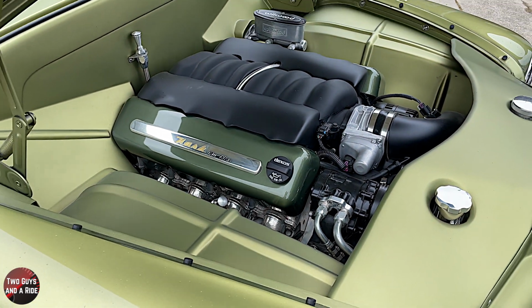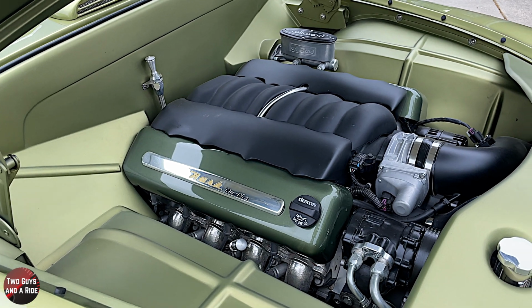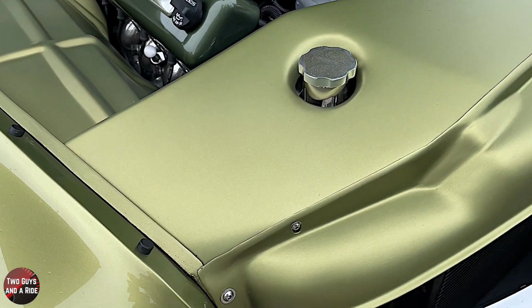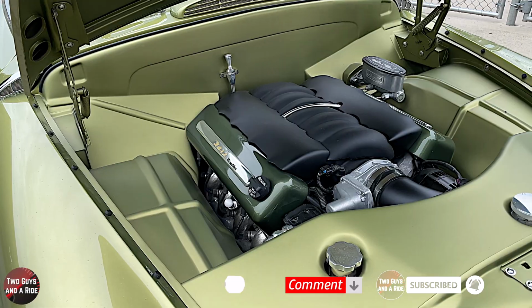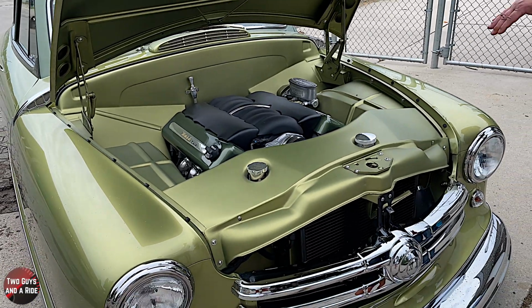One of the small details that you notice is that this is a matte finish. Yes. I like that up in here, the whole hood inside the engine compartment, but it's the same color. Right, same color, just a matte finish. But it gives it a different shade, doesn't it? It does. I just love it. I love how clean it is.